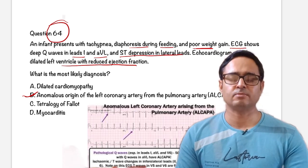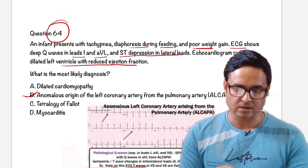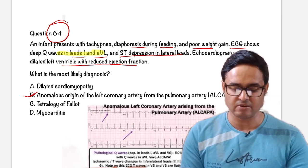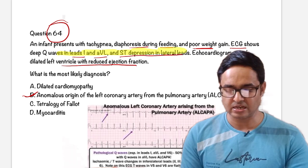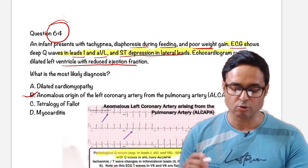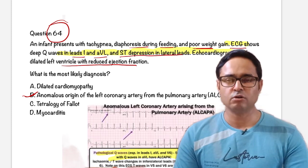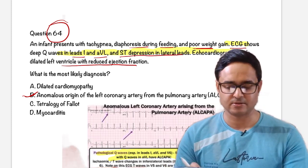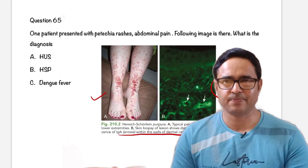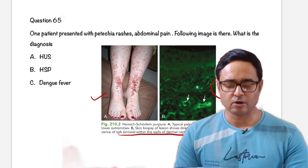What I want you to remember in this question is the ALCAPA description: deep Q waves in lead 1 and AVL, ST depression in lateral leads. So this is actually the description of ALCAPA, pathological Q waves. You have to remember the clinical scenario along with the ECG finding. That's it. To remind you all, we are discussing the NEET SS Pediatric recall series.